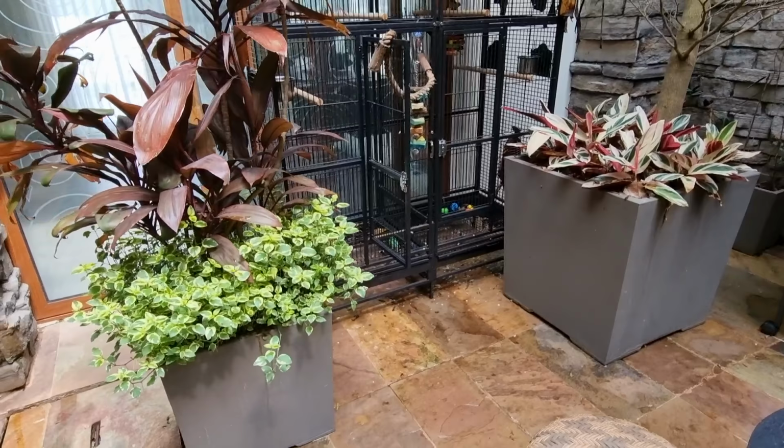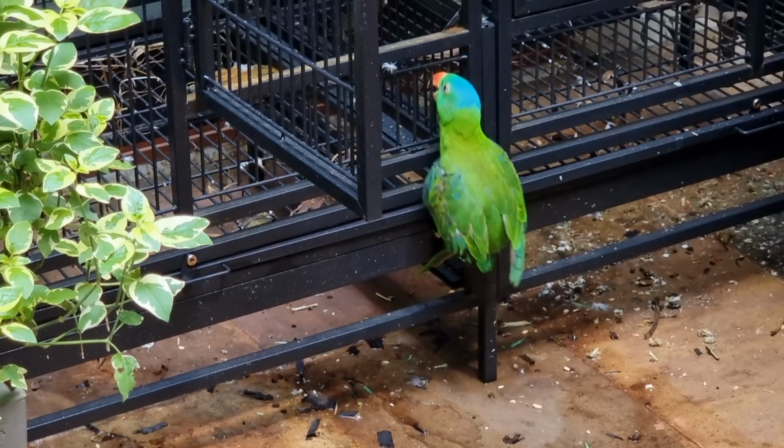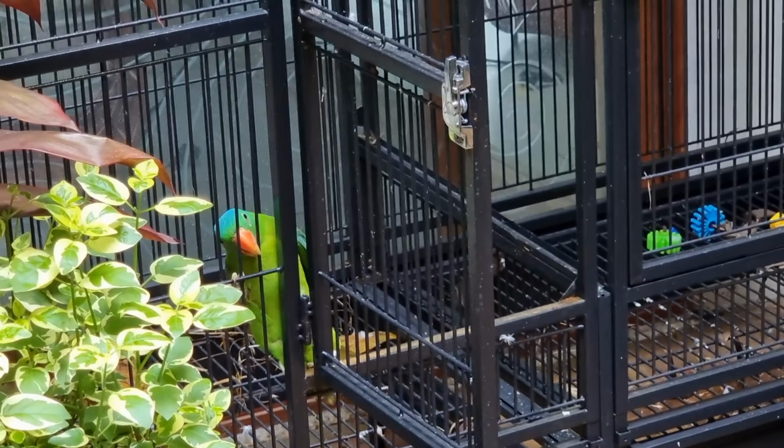There she is, she's coming out. And there she goes. She made her way up. Good bird. And she's like, oh, screw this. I'm going back inside the cage.